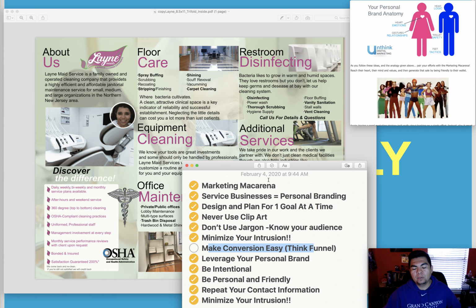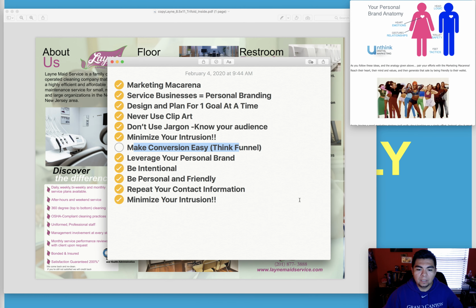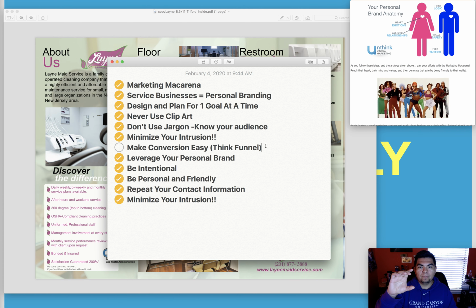Again, the way you make the conversion easy is by thinking of your funnel, right? You have your funnel. Somebody, and I'll make a video on that too, but when you are introducing yourself, you have somebody at the top of the funnel, and then within that interruption, within that flyer, you have to work them down the funnel to where first they know about yourself, then you expose them to a possible need that they have, right? And then you introduce yourself as the expert, and then you sell them. So that's what a funnel is, right?